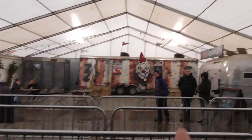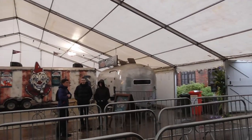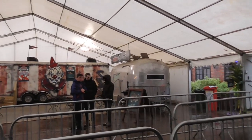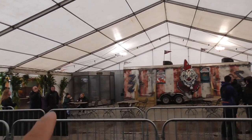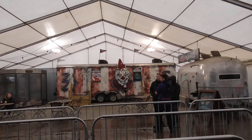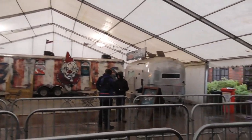Okay, so over here we've got the escape rooms. I don't know where you get tickets or anything. There's book tickets. There, so you've got to book tickets. You've got some sort of escaping chair over there. I don't know what this is all about, but this is in the marquee for the Creepy Cottage.